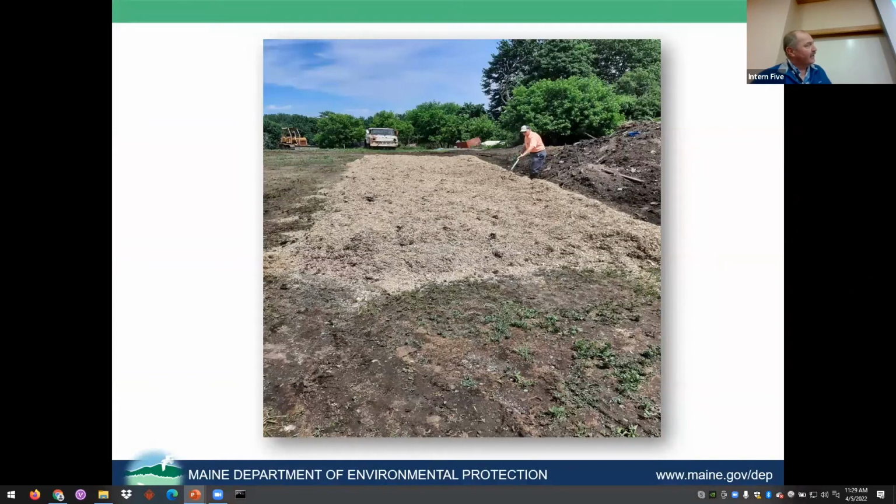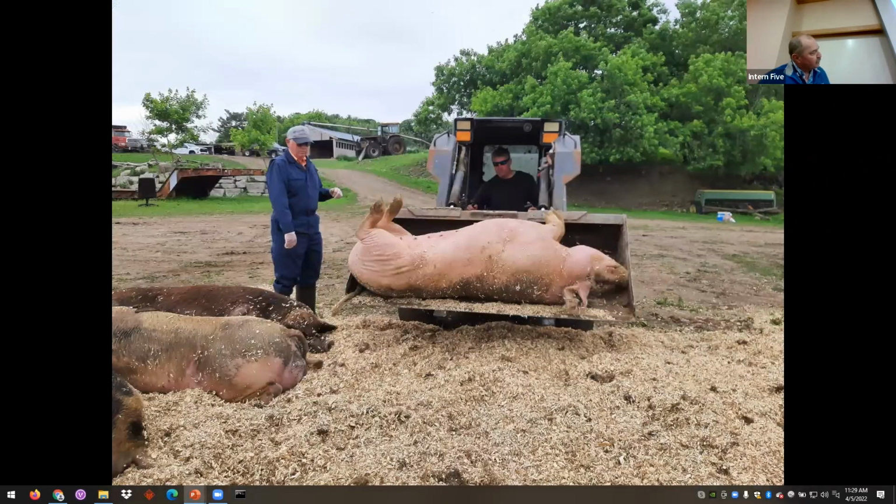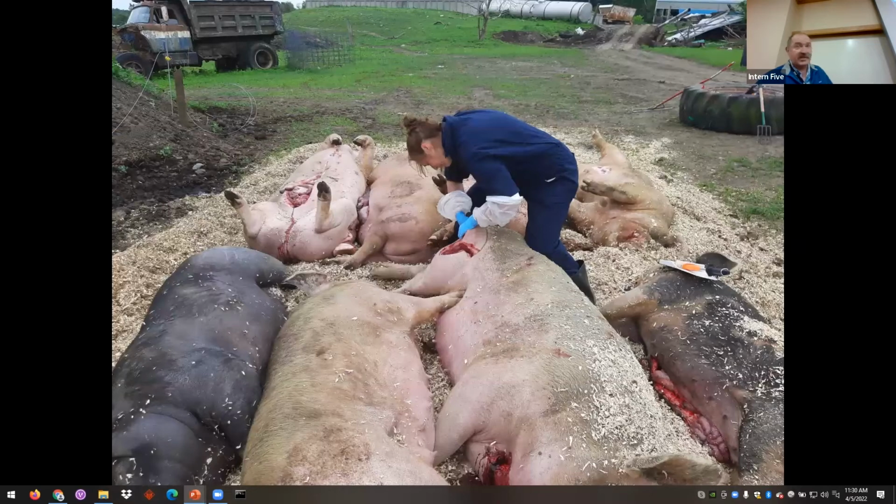Once the bed was laid down, there's Mark doing the raking. We smoothed it out, and this bed was big enough to house all 35 of the hogs. And so the animals were brought into a chute. They were humanely euthanized using a captive bolt system. And then they were brought to the bed and laid out to get the best use of the space that we had available. And all were sampled for tissue, manure, and blood serum.